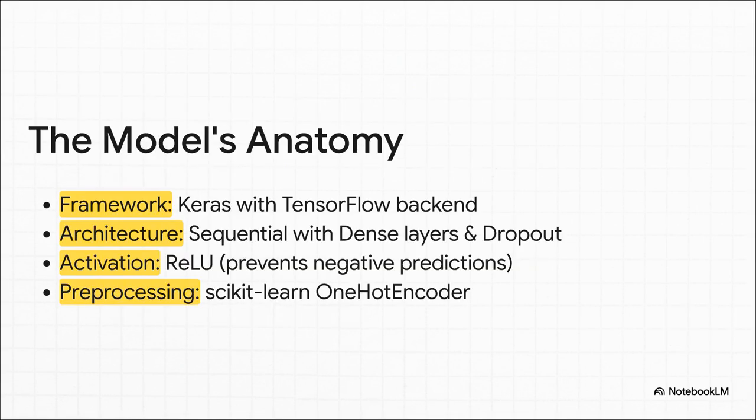So, let's pop the hood on the model itself. What's the brain of this operation? It's a neural network built with industry-standard tools, Keras and TensorFlow. A really clever choice here is the ReLU activation function.